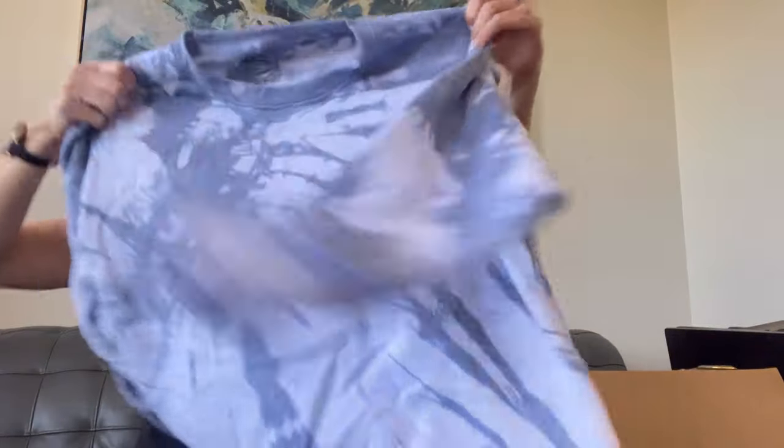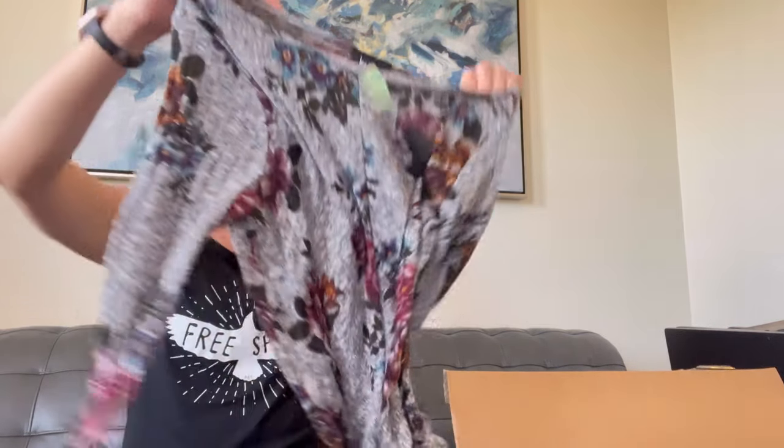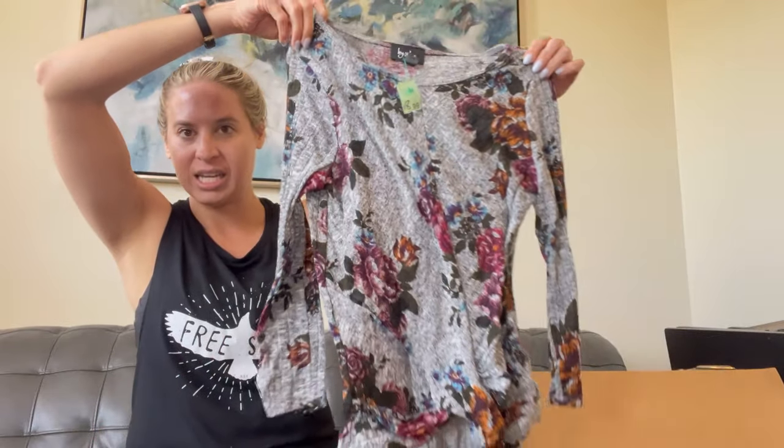Okay, taking me back to COVID days. Remember when everybody was doing tie-dye? It was everywhere. You could not get away from the tie-dye. This looks like it came from some kind of thrift shop, consignment store or something. This is Buy and Buy. And this is Gap.